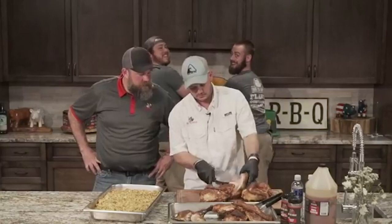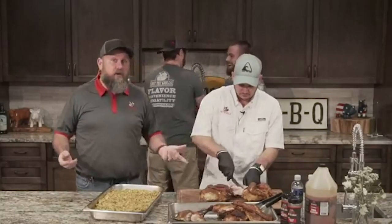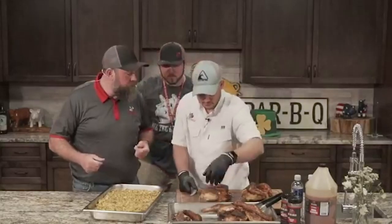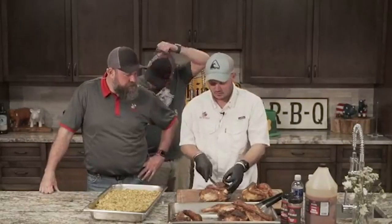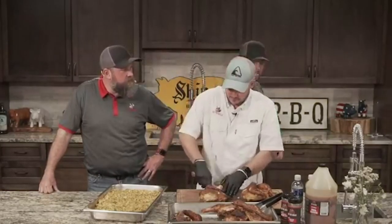Now, here's a good point to make. There looks to be a little bit of pinkness in that, Chef Greg. Does that mean that chicken is undercooked? Definitely not. This chicken is perfectly cooked. We temped it with our Thermapen, and it is perfect. Shout out to the folks over there at ThermoWorks. Dude, they hooked it up.